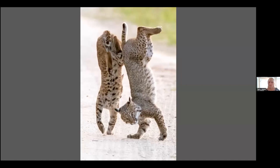Can you find the disqualifying elements here? Well, there are two. There is a roadbed, man-made, and also there are tire tracks that seem to be from bicycles. The acrobatic bobcats are native to Florida.